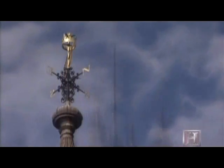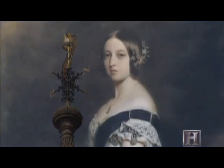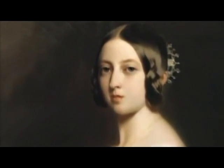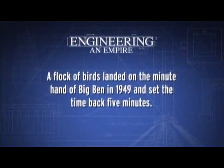By the mid-19th century, Great Britain had set the gold standard for technological achievement. But under the reign of a young, naive queen, a crisis would strike London and push it to the brink of disaster. A flock of birds landed on the minute hand of Big Ben in 1949 and set the time back 5 minutes.